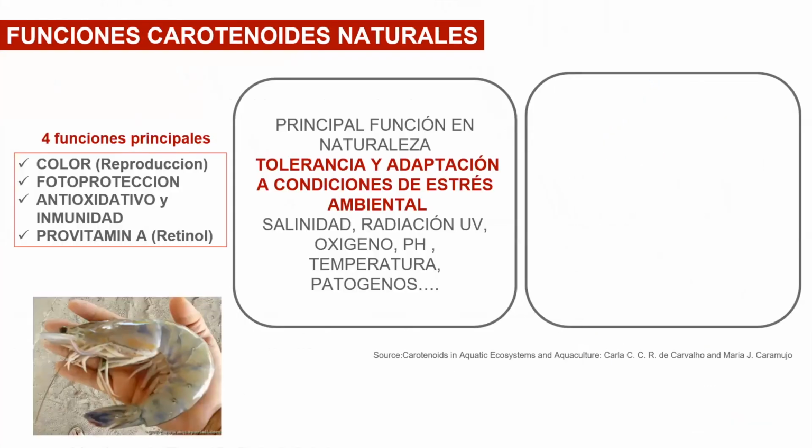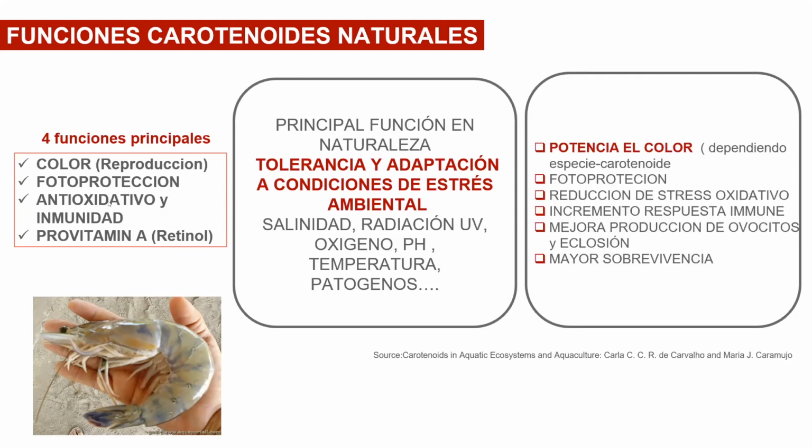Let's talk briefly about the main functions of carotenoids, especially for shrimp. You have four main functions. The first one is related to colors. The second one is related to what we call photoprotection, or UV protection. The third one is related to immunity and especially antioxidant activity. And the fourth one is related to precursor of vitamin A or pro-vitamin A, which is retinol activity in that case. So these carotenoids will help in different situations for the shrimp, especially to adapt the shrimp to some very stressful conditions they may face in the ponds or in the wild.